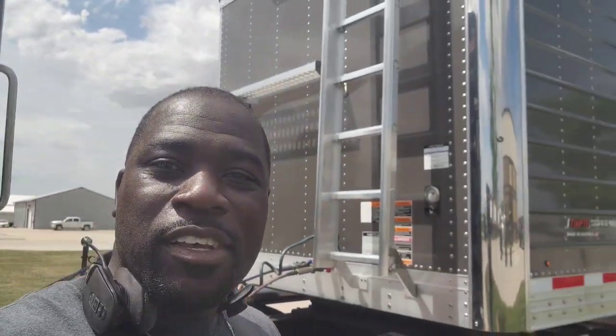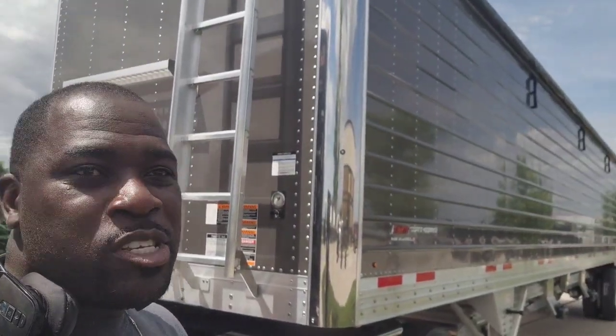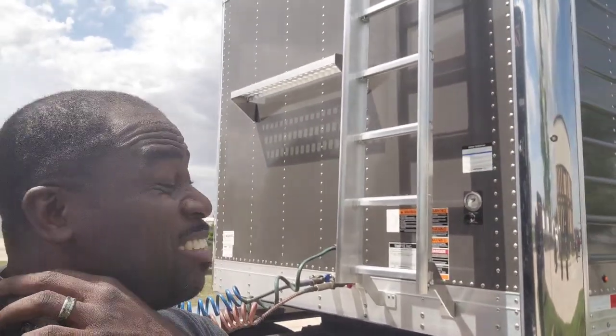But yep, now, this is a taller one. I believe this is a 90. So this one's a little taller than the one that I had. Taller, get more product in there, especially when you get that light and fluffy stuff.